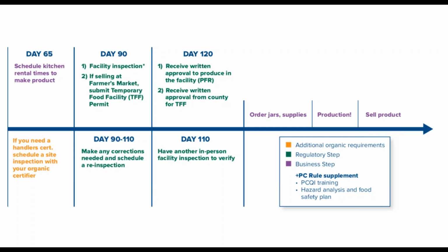And just to clarify, there's a little asterisk above this facility inspection under day 90, and that is because down on the screen that we can't see right now, there is something that says that you will be given a verbal okay to produce your product during the day of your inspection when the inspector comes in person. If they are passing you, then they'll tell you that in person, and you can start producing your product even though you don't have the written PFR in person. If you choose to, you could do that. Doesn't mean you have to. You could wait till you have the written permit in place, but that situation exists.